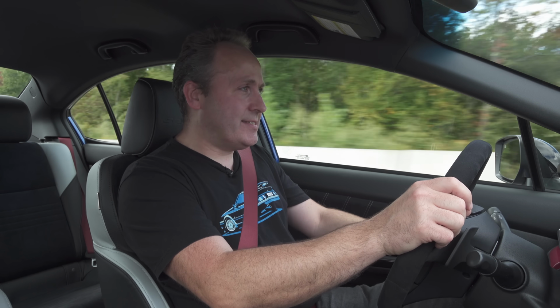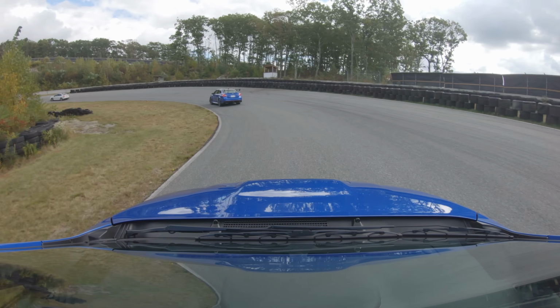And our DCCD is set into auto minus. Why? I don't really know. It's the setting they told us to use, and honestly, I'm enjoying this very much. Oh yeah, super late apex. Let's get that throttle down. Oh yeah, super easy to match the shifts.